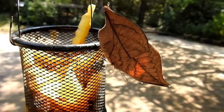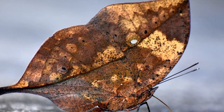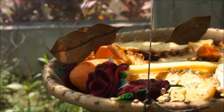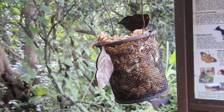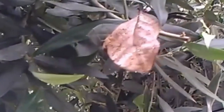This camouflage is so effective that when they rest on a tree branch, they blend in seamlessly with the surrounding leaves, making them virtually invisible to predators. In fact, they're often mistaken for real leaves, and it's only when they take flight that their true identity is revealed.